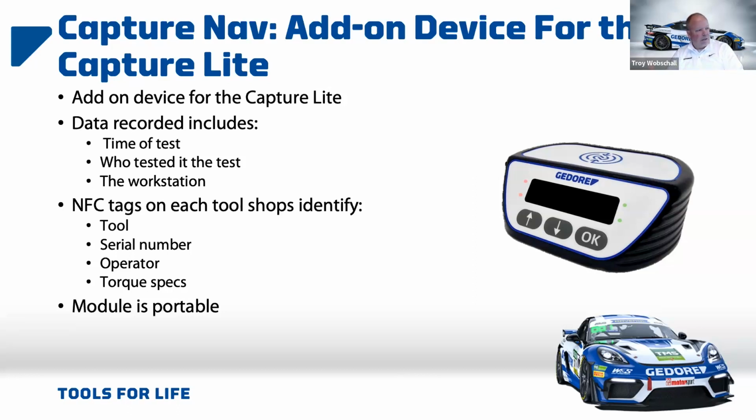I'll get into a little bit more detail of how that works, but what we're going to do is track, going forward, on this tag electronically: the tool, the serial number, who the operator is if you want, or the workstation. The torque specs that you have set for that tool, what's it supposed to be operating within? And we can also go with the date in service and the date last serviced. And obviously it's portable.